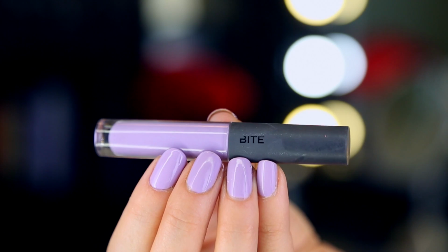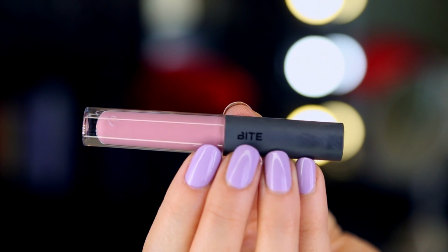A lot of people didn't like this. I happen to really like the formula. I find that it's very cushiony. It is a little sticky, so if you're not a fan of sticky stuff, this is not for you. But I wanted to show you guys what this looks like on, and I like mixing these two together, the shades 4 and 3. Okay, it's the last thing we're doing, so why not? Let's just go for it.